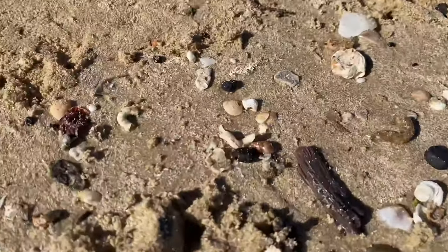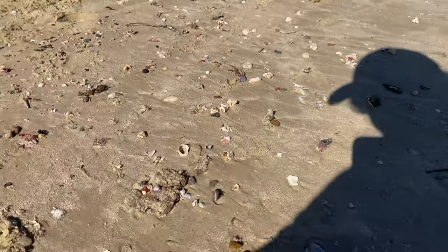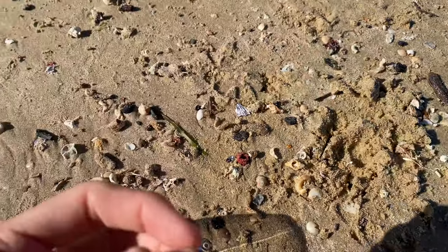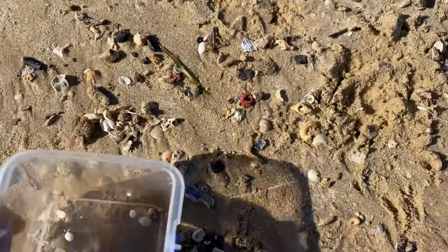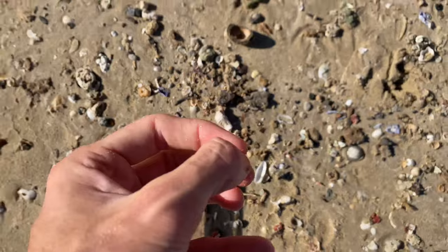More coral. There's a peasant shell there. We've still got quite the piles to go. Wow. Carrier shell, dude. You've got to be joking. So there's a peasant shell, if that's what it's called. I'm going to call them that today. We have another sandal there.